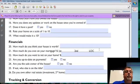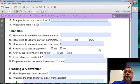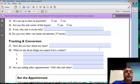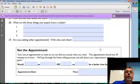How much do you owe? How much do you want to net? Are you up to date on your payments? Are you the sole owner? If not, who's on title? Do you have other investments? How did you hear about our team? What are the 3 things you expect from a realtor? Are you setting other appointments?